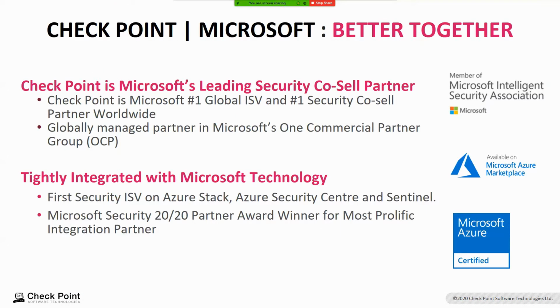We're a long-term partner of Microsoft and are currently their number one independent software vendor, as well as their number one security co-sell partner worldwide. As well as the commercial relationship, we're also one of the first vendors to appear on Azure Stack and are currently embedded with its Security Center and Sentinel. We've also won awards at a technical level for our integration with the Azure product set.